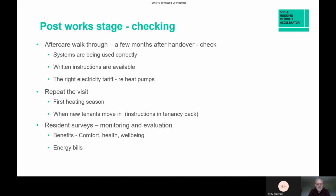A visit is needed in the heating season, in winter in other words. If the works were done outside of winter, you need to go back in and check that the heating controls are used properly as well. When new tenants move in, they ought to be given instructions as well. A visit, in other words, but also instructions included in their tenancy pack.